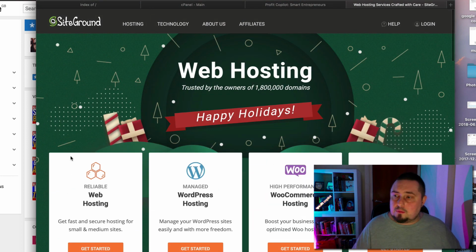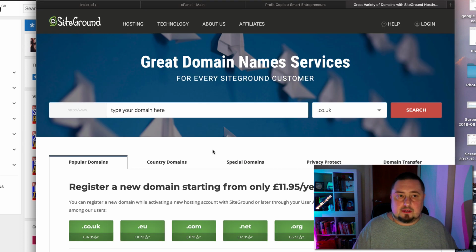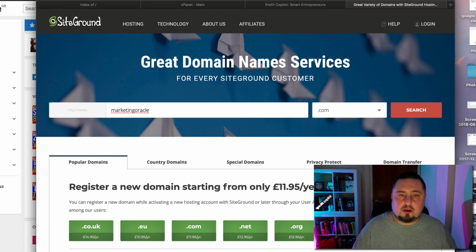So what we're going to do now is when you land on Siteground, scroll right down to the footer, click on domain names. Because we're going to get your domain name and your hosting all in one. So let's say I'm going to buy the domain name marketingoracle.com. There we go. It's going to come back saying that it's not available because I've already been through this step. I've already purchased it. So you put in your domain name here or your domain name idea.